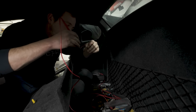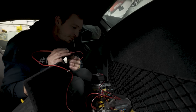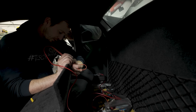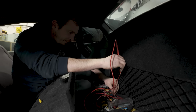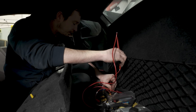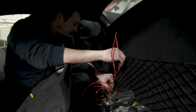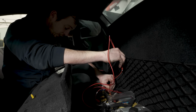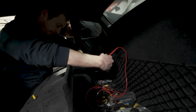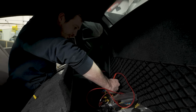All right, so if I jump, let's say fuel pump injection. Nothing on that, nothing on that. So ignition, I'm good. Got nothing on fuel. Fuel pump.